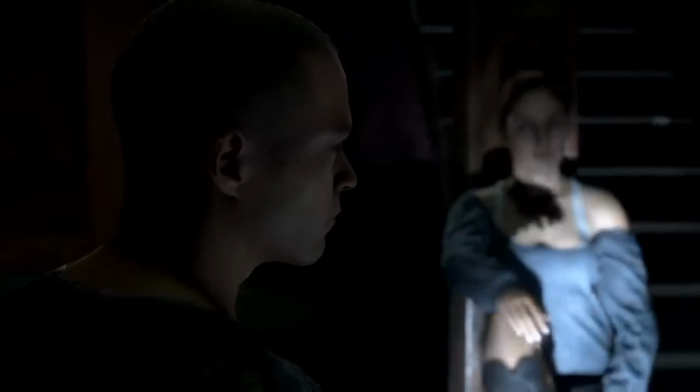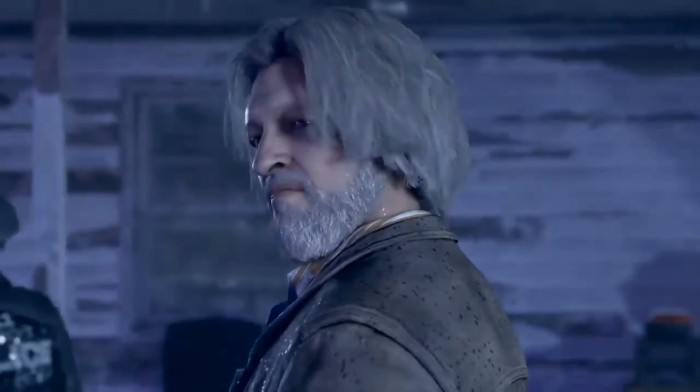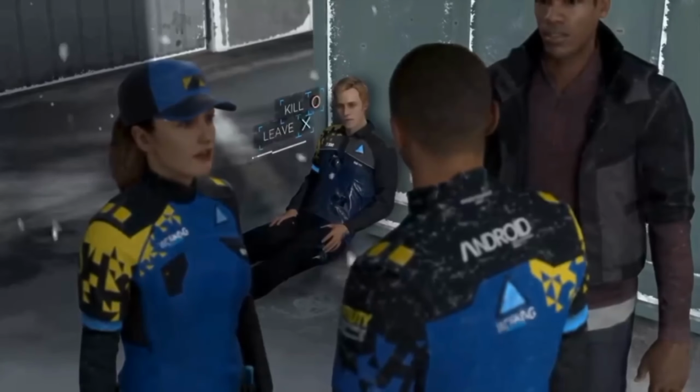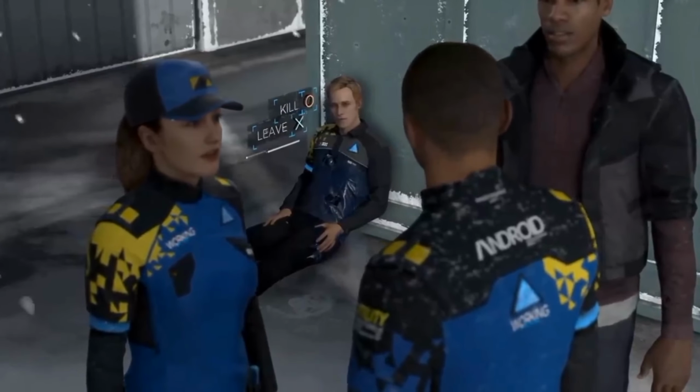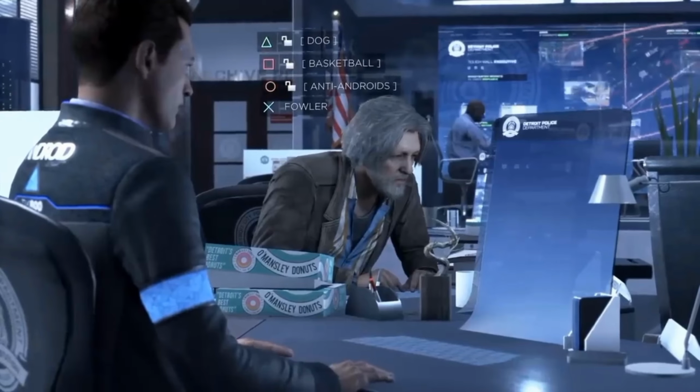Detroit: Become Human's protagonists look almost disturbingly lifelike. Thanks to the fine motion capture, the emotions that these characters feel are communicated to the player incredibly well. There's probably no interactive game out there that surpasses Detroit: Become Human's character models, and that is mighty impressive.